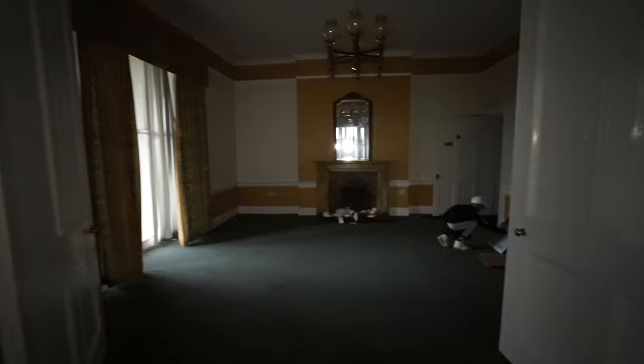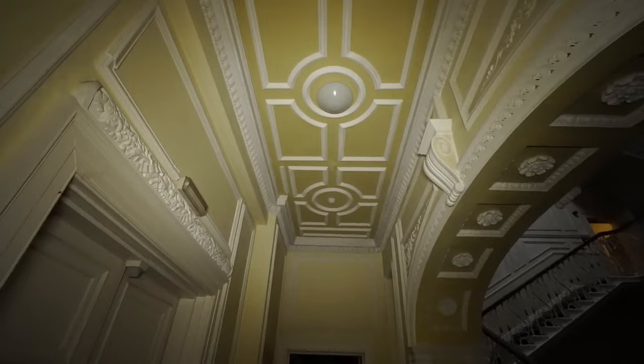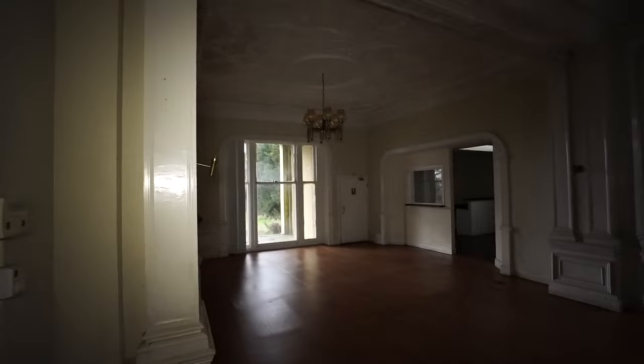Wow. And this place is wild strange because there's not one sign as you're coming in saying no trespassing. Nothing like that, it's just all open. Chandeliers in every single room. Check this place out. Size of these places.